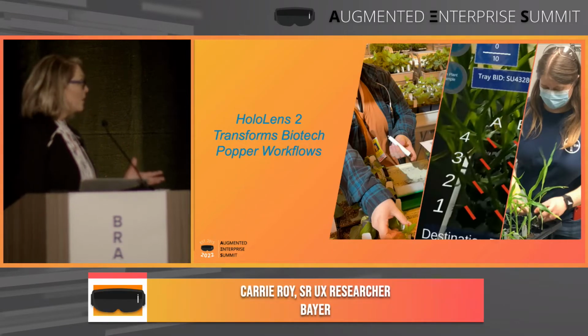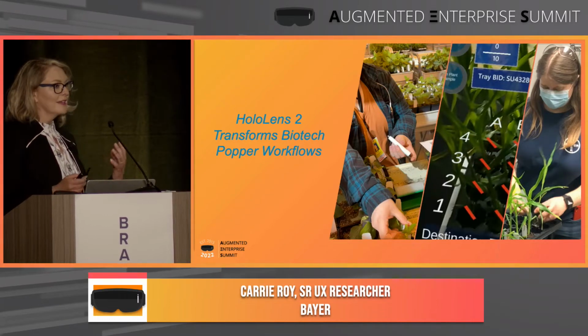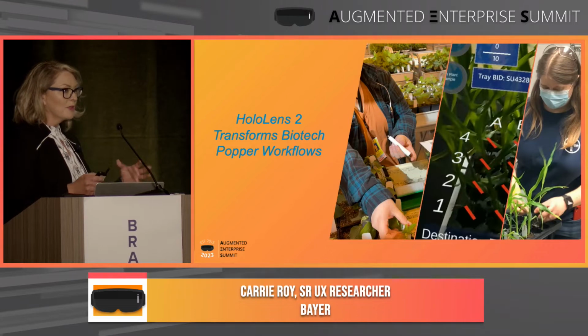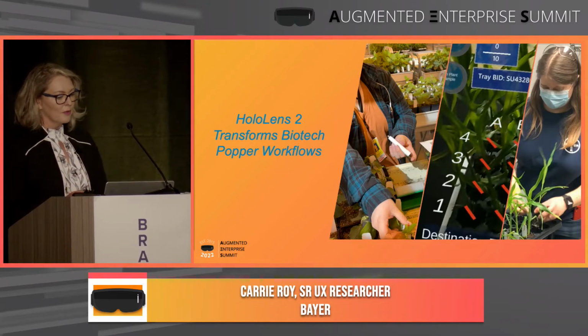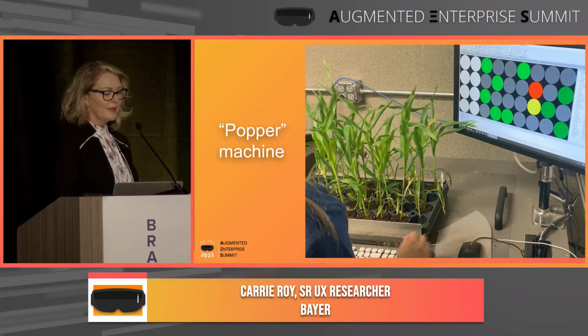The popper workflow. In Bayer Crop Science, speed to market is critical, and that means sometimes you need to make advancement decisions when the plants are still very small. That's the context of the workflow that we're going to be looking at here. So this is the popper machine.